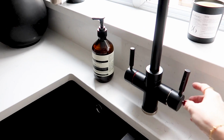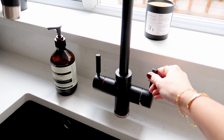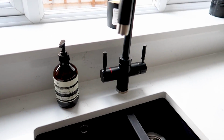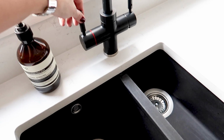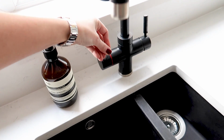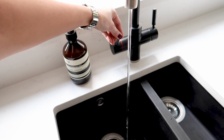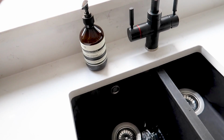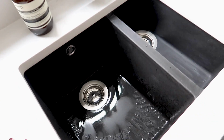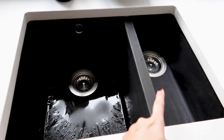This side does hot and cold. That way is cold and all the way down is hot. I actually haven't used this yet, I haven't made a cup of tea or anything. I think you push, there we go. That will come out boiling hot, which it is, so I'm going to move away from that. Along with the matte black tap, we have a matte black undermount sink with this split thing.